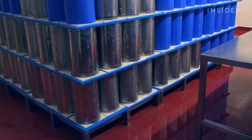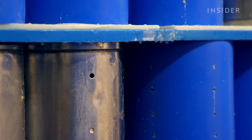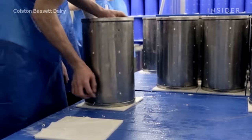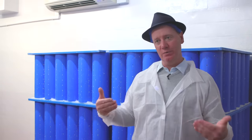The cheese is placed in a warm room to allow some of the moisture to evaporate. The cheese is turned every day, and when it's dry enough and can stand on its own, the mould is taken off. We need to stop the aerobic mould growing at that stage, because if you make it grow too quickly with Stilton, it won't taste right because you're changing the pH too quickly.